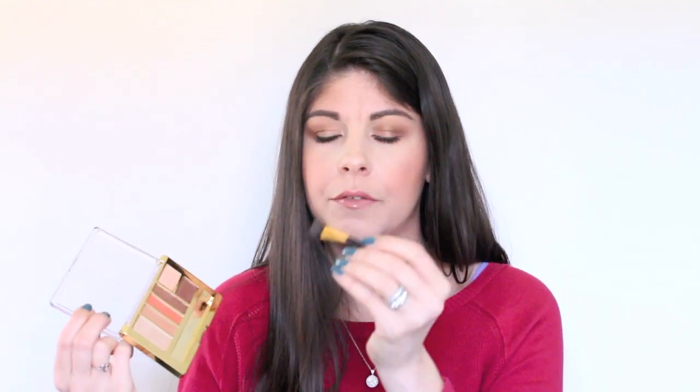It comes with a more flat shading kind of angled brush, which is great for popping that color on the lid. And then the fluffy kind of pencil brush is great for blending out shadow below the lower lash line or for adding a nice splash of brightness in that inner tear duct area. So I'm really impressed with this palette for the price, the quality, and that the brush is workable as well.